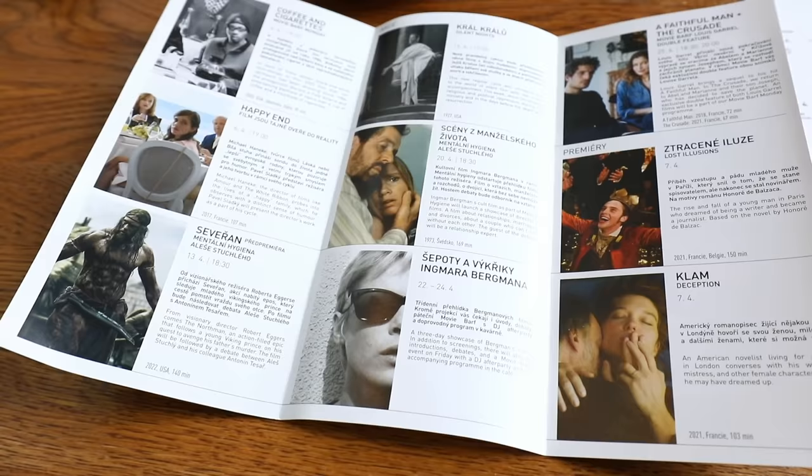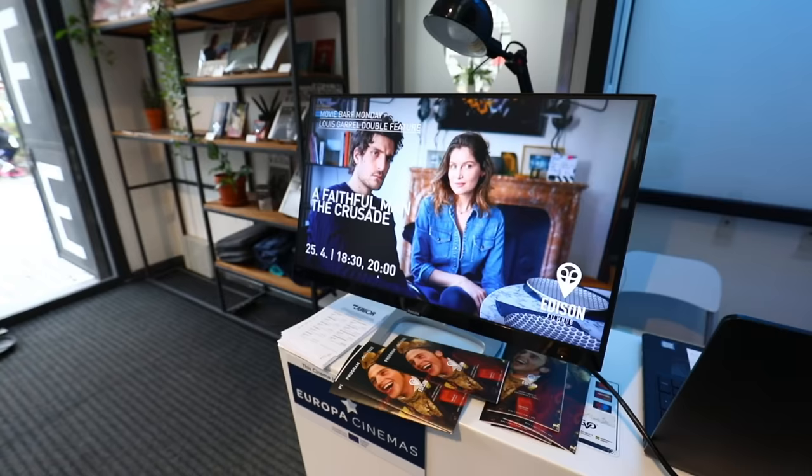The coffee's good. The last film I saw here was also good. It was Encanto. I went with my niece. Make sure to check out the program of this place, because as I was just told, they also have Sunday screenings of English-friendly films, and not only films, but various events, so you can find that online.